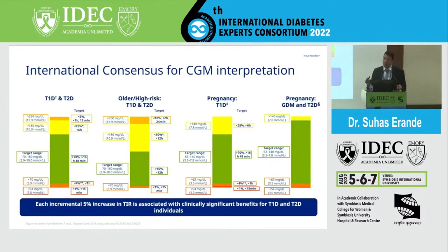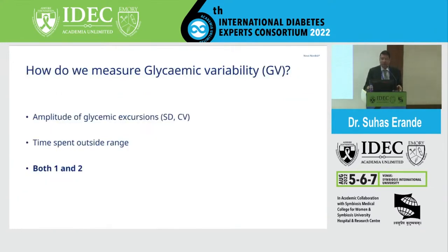If the patient is pregnant, either type 1, or GDM, or a non-diabetic getting pregnant, then the time in range expected is more than 70%. In fact, practically 85 to 90% of the time they are supposed to pass in time in range. The time in range in pregnant patients is not 70 to 180, but even tighter. It is 63 to 140. So these are some of the rules which have been laid down by the different experts.